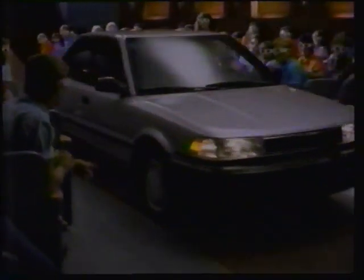Introducing Toyota Corolla for 1988. Dramatic new looks that'll literally stun you, performance that'll surprise you, and value that is legendary. For 1988, it's a whole new dimension for Corolla.